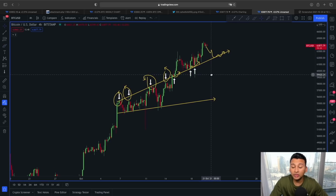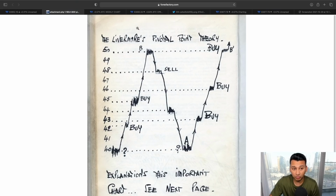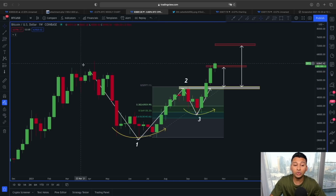So that's why I want you guys to be very clear here in the immediate short term and in the upcoming days. For the immediate short term, our support is lying around this 58,000 price area, but the upward potential is very high, and that is around the 68 to 72,000 price range according to this Livermore pivotal point theory and the Bitcoin logarithmic growth curve, because we have broken out of the middle of the channel and could be heading towards the 61.80, that is around 68,500 for the immediate short term. And also according to this 1 2 3 reversal, you can see the first target has already been reached, so the second target is also lying around the 72,000 price area.